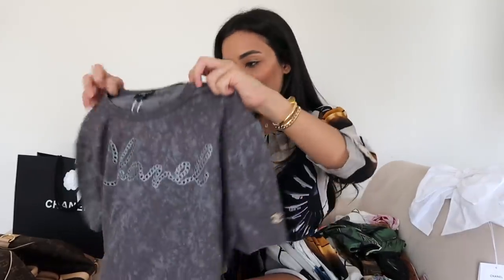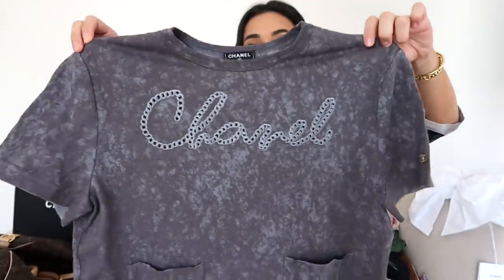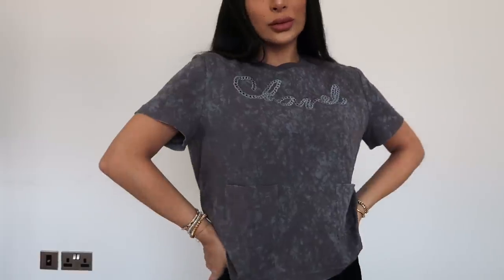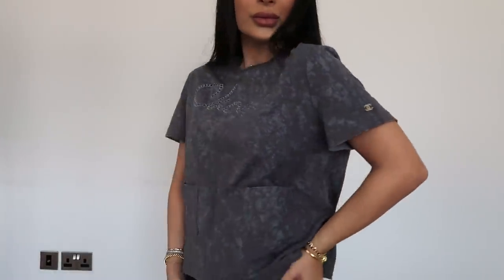Then this is a piece which I saw and I kind of had to have it. It is just literally a plain little gray t-shirt, but it's got this cool tie-dye effect to it, and it says Chanel on the front. It's got these two little pockets, which are actually pockets, and this cute detail on the sleeve of the little Chanel logo. I felt like I could just throw this on with a pair of bikini bottoms or a pair of shorts and I'm good to go. Love that. So the little white top was a runway piece, but the t-shirt was not a runway piece.